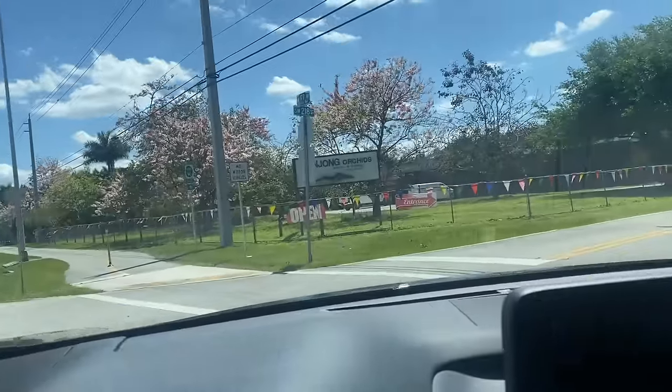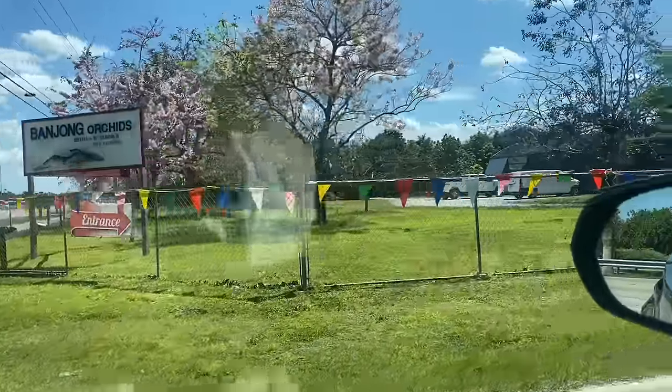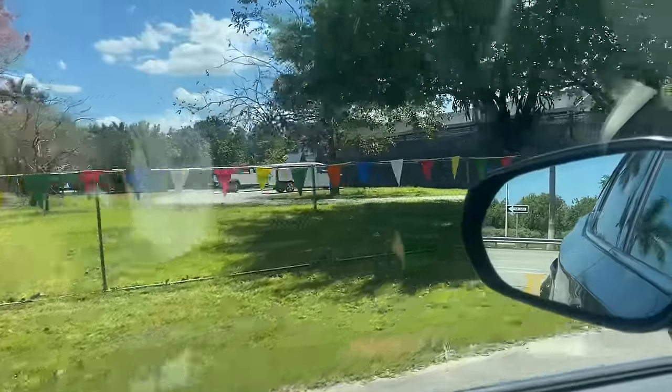So I'm headed off to my next place. Where should I go? I don't know. We're here. If you know, you know. We are at Banjong. Hi guys, so I just got here to Banjong Orchids. This is the best place for bandas, at least for me. And they have wonderful pots, bandas, pots, hoyas, and so much more. Wait till you see what they got.